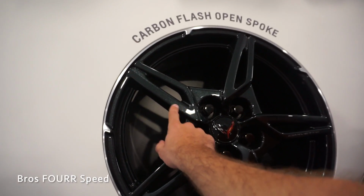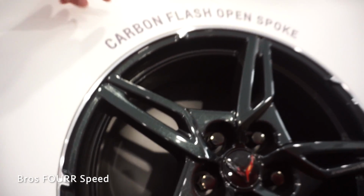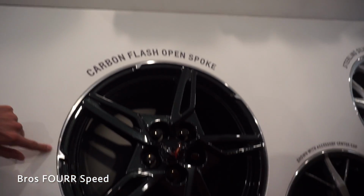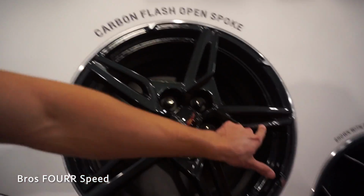Although I do like it. I like the finish on them. The carbon flash. Will the camera focus on that? Yeah, look at that. That's really nice. Carbon flash is like a metallic, and then it is the two-tone diamond cut. Yeah. And even that's etched into the paint.